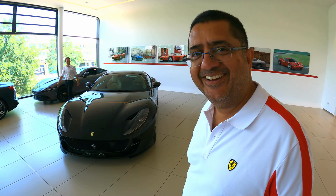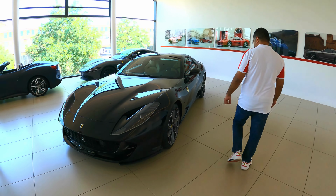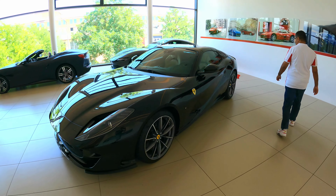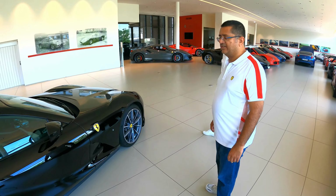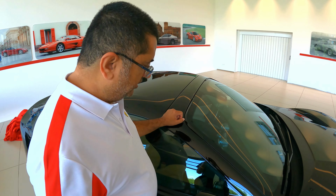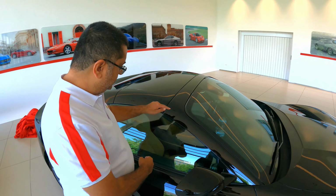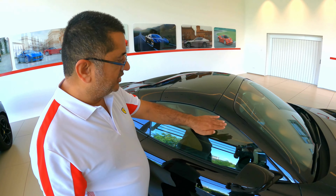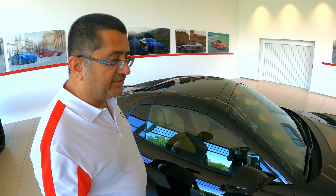That's a beauty. Come on, let me show you something. You see these? They're vortex generators. They use them in aircraft. Basically, the airflow comes out, and then there's a vortex generator, so the air doesn't go inside. So it's like a smoother airflow on top. Only the GTS has it.